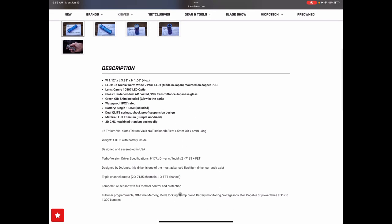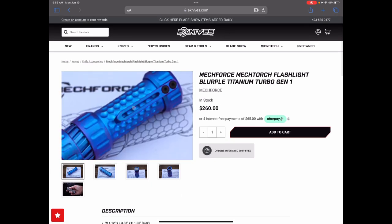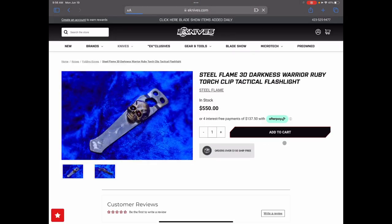I don't know. We'll see. I'm still a little undecided if I want to drop 300 bones. But I do like USA made. I'm a big fan of USA made. Of course, Steel Flame clip.